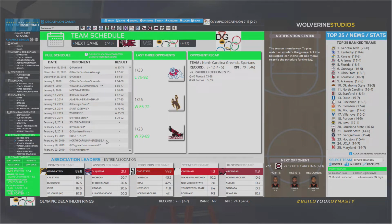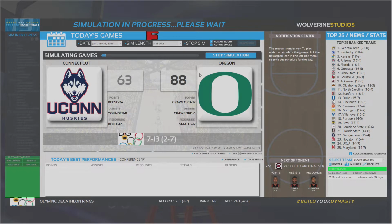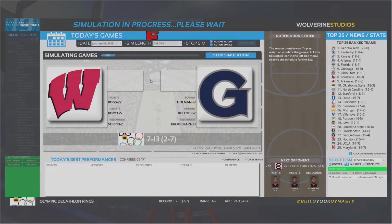And then we've got UNC Greensboro again, Virginia Commonwealth, and Northwestern. Which means I've probably only got maybe 2 more wins in me the rest of the way. So if we don't win this South Carolina game, we're done. We will absolutely be done. So let's go one day at a time so we can at least see the box score on that one.